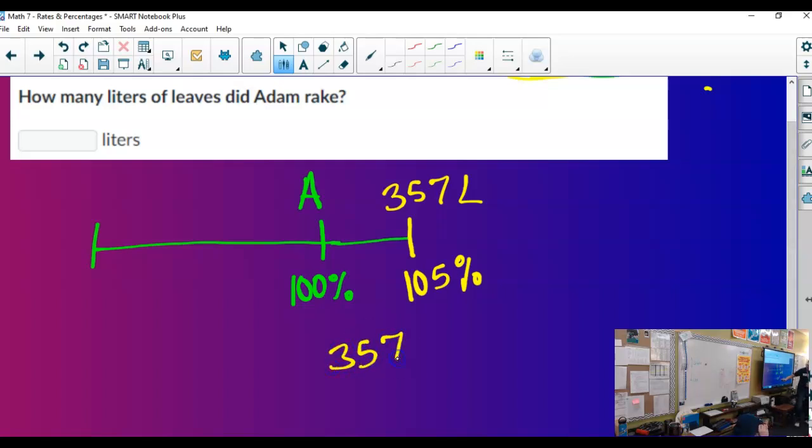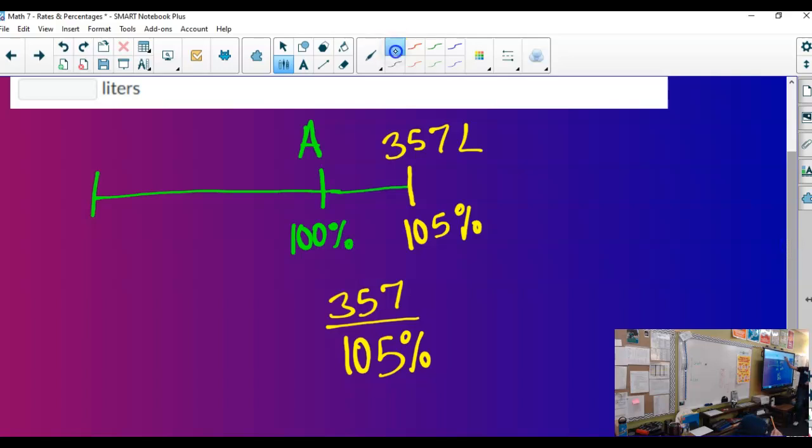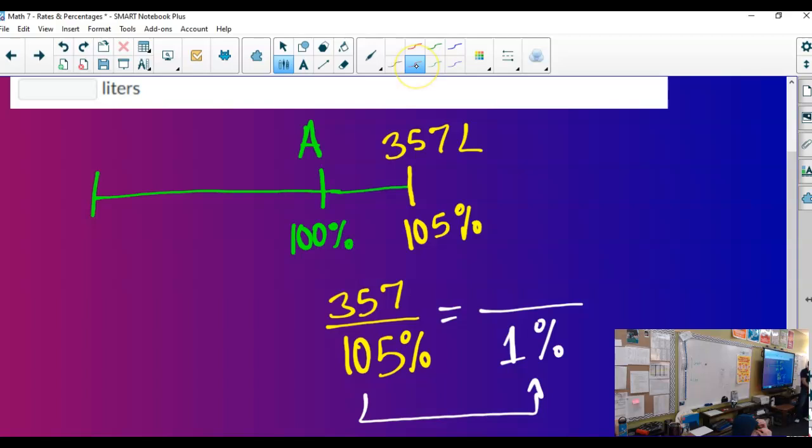Instead of Rachel's 10% method, I want to throw one more at you guys. Could I get back to 1%? How could I turn 105 into 1%? Clayton? Not just divide by 100, divide by 105. Guys, this might be easier than Rachel's method. Maybe, depends on your brain and what you decide. If we can go back to 1%, we can then build back up to 100%, right?